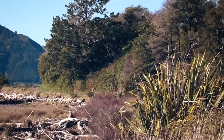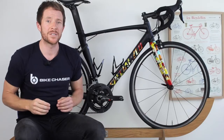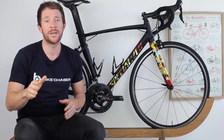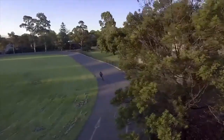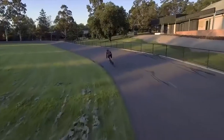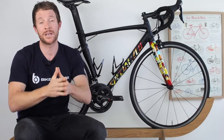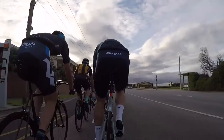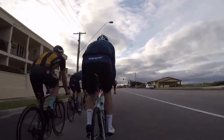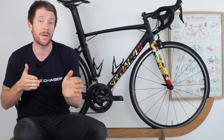However, in comparison to the CLX Roval 50s, there are a few things you're going to miss out on, 4 things actually. The first one is responsiveness and acceleration. You'll be out of the saddle noticeably faster with more aggression on the CLX 50s. Number 2 is you'll definitely have much greater aerodynamic gains with these wheels, particularly noticeable in fast bunch riding or zooming down hills.